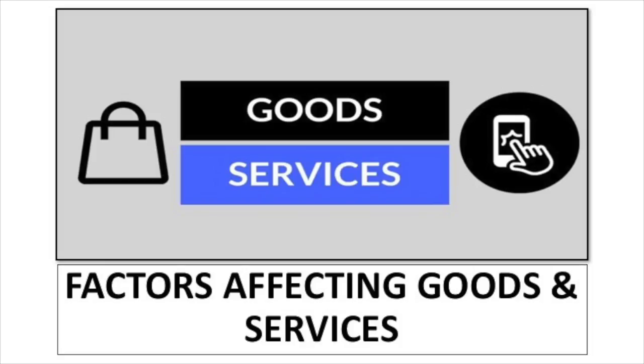And what this means, guys, is what are the things that make people want to buy certain products. Some people like to buy one type of telephone, and other people like to buy others. Not everybody buys the same things. There are different reasons why different people choose to purchase things. And what we're looking at today are some of those different reasons, also known as factors affecting.